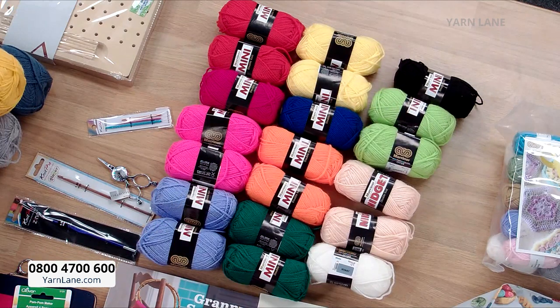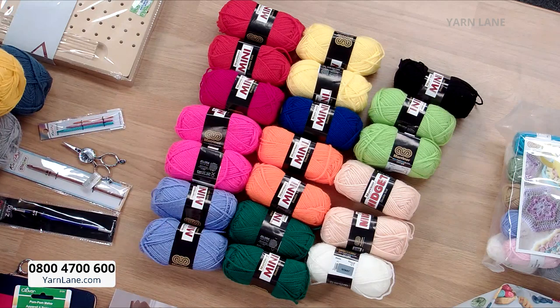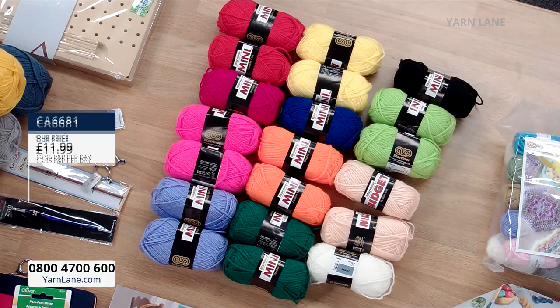1, 2, 3, 4, 5, 6, 7, 8, 9, 10, 11, 12, 13, 14, 15, 16, 17, 18, 19. 20 of them, and they're all 25 grams. Your colours won't be that different to these. There might just be a couple of replacement ones.